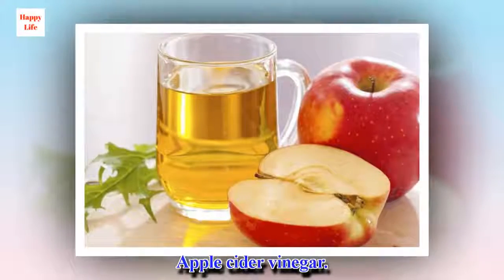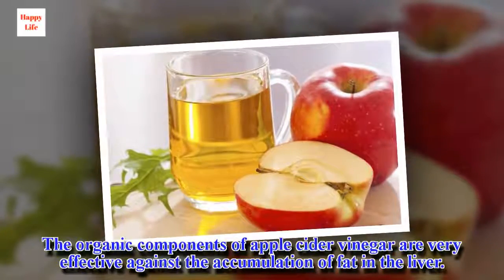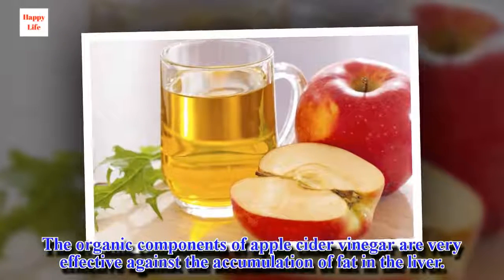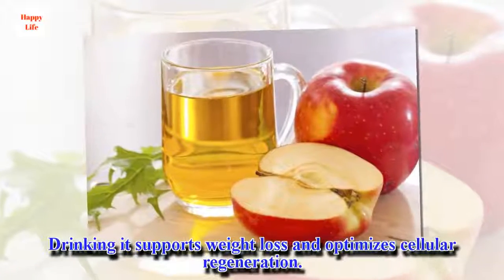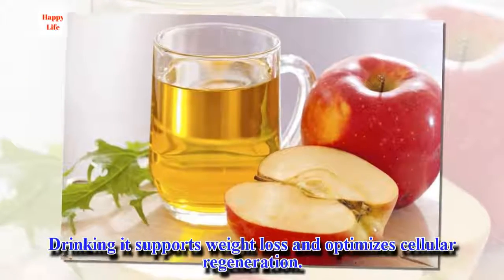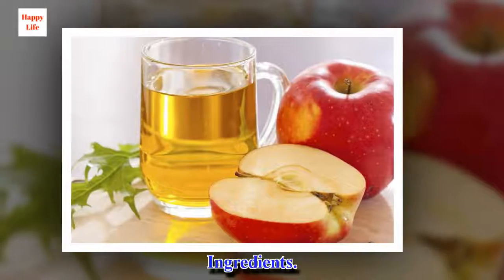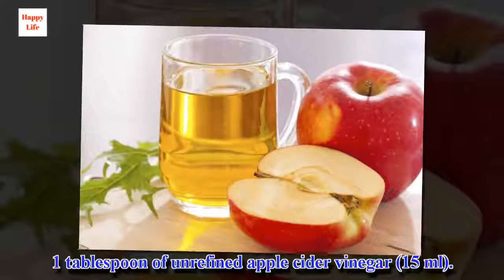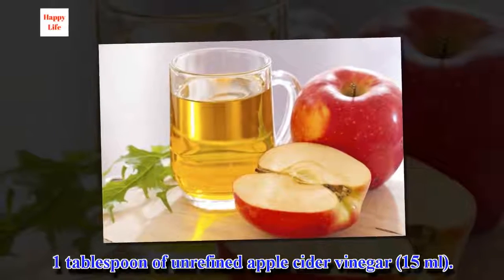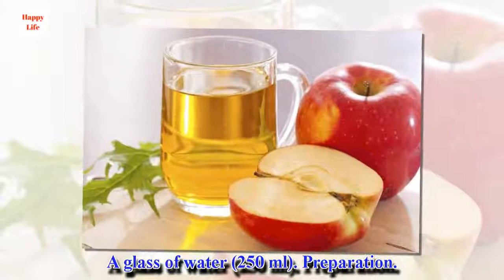Apple cider vinegar. The organic components of apple cider vinegar are very effective against the accumulation of fat in the liver. Drinking it supports weight loss and optimizes cellular regeneration. Ingredients: 1 tablespoon of unrefined apple cider vinegar, 15 milliliters. A glass of water, 250 milliliters.